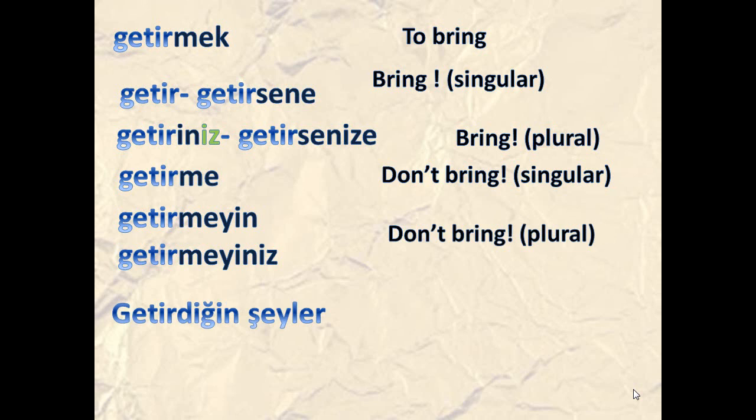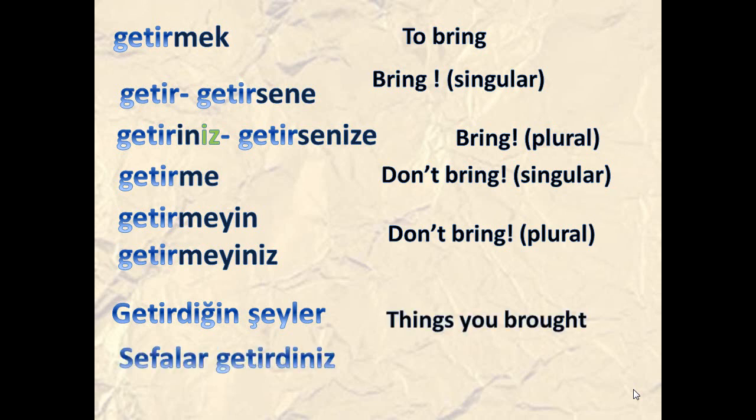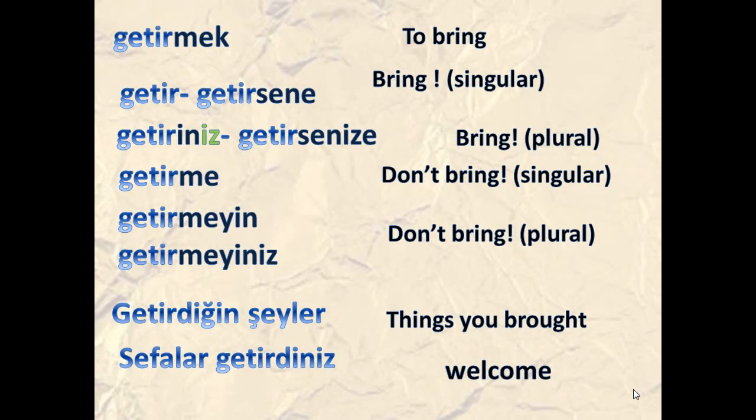Getirdiğin şeyler. Means things you brought. Sefalar getirdiniz. Means welcome. This welcome is used when somebody comes to your place. Okay? So you can use it as a singular verb or plural verb like this. You can say sefalar getirdin for singular or sefalar getirdiniz for plural.